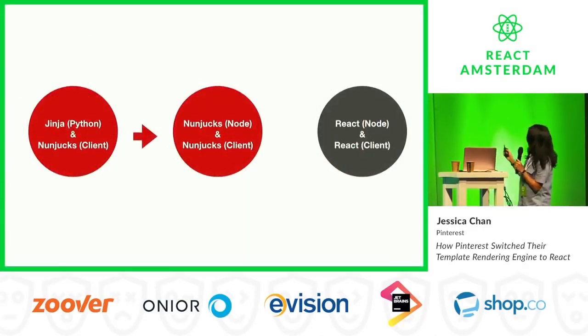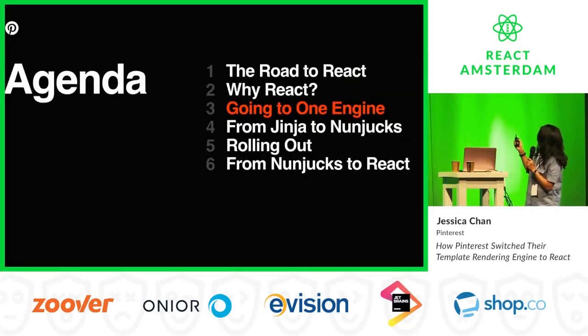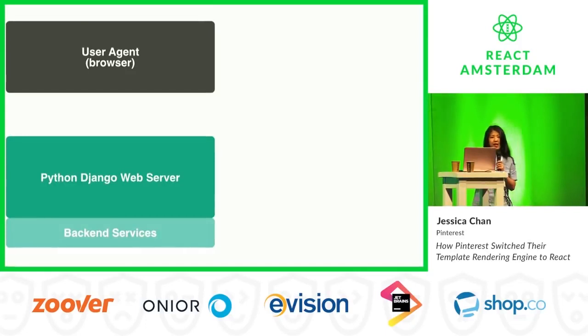So that key requirement is the reason why we need this middle step. We can't just go to React. We can't just stop things. We have to have a way to keep the plane running while we rebuild. So, going to one engine. Okay, I'm going to get pretty technical now.